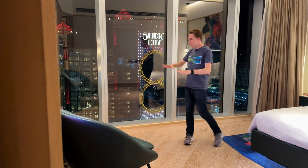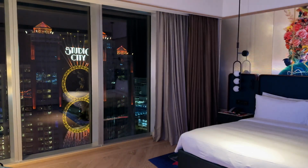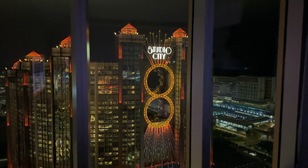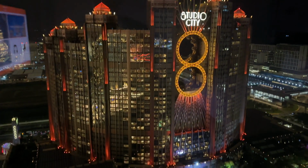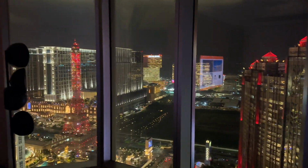It's just a little bit empty feeling, but here's the huge Studio City building, so a lot of the rooms just have a view of this or the Eiffel Tower. This is their only room that has a view of both, the Marvelous Suite. So it's such a privilege to get to stay here. Just gorgeous view, amazing room, and really nice.